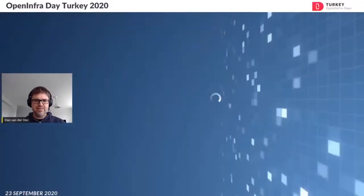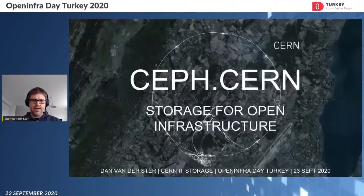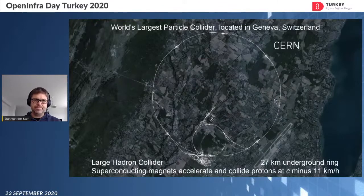Hi, thanks for the invitation to speak at this workshop. I'm going to present the Ceph storage for our open infrastructure at CERN. So first, a little bit about CERN. This picture is showing the CERN Large Hadron Collider. So CERN is the largest particle collider in the world, located in Geneva in Switzerland.